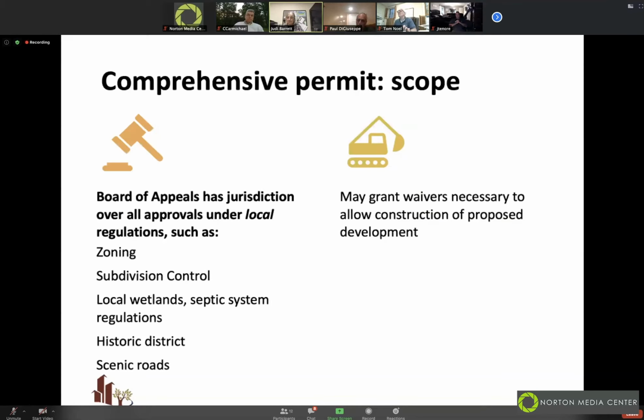So here's your scope. Your jurisdiction as a ZBA is the zoning bylaw. These are all the things the applicant may have to ask for waivers of, and that falls to the ZBA. You're the entity that gives approvals or not with respect to zoning, subdivision control, the local wetlands bylaw if it exists, or septic regs. If there's a local historic district involved, you inherit that jurisdiction, and scenic roads, if there's a scenic roads bylaw that applies. For any of these local rules, the applicant can ask for waivers that the applicant thinks are necessary to allow the project to go forward.